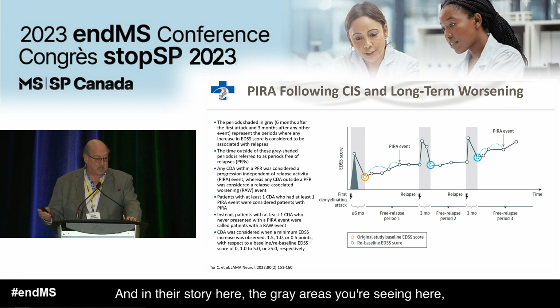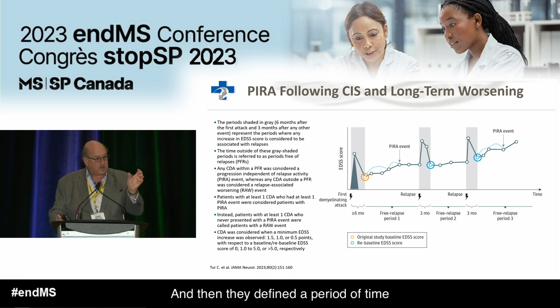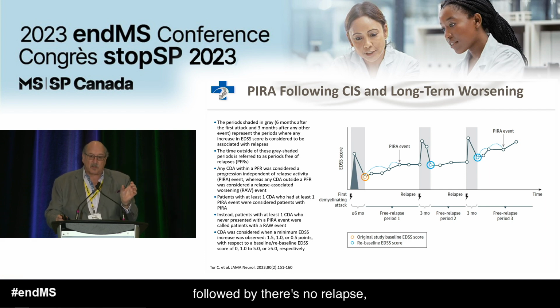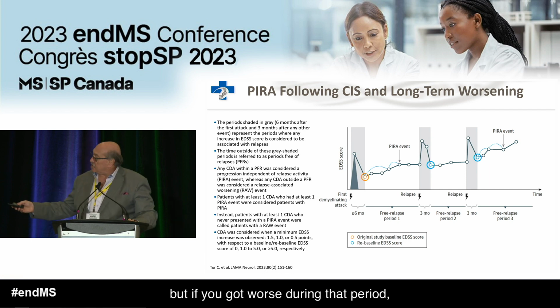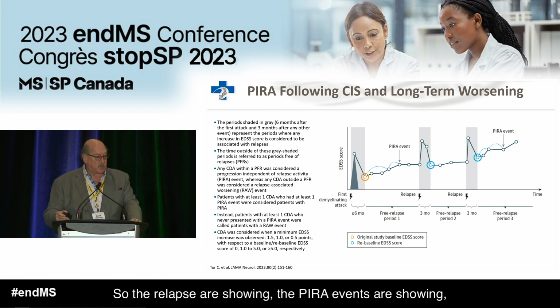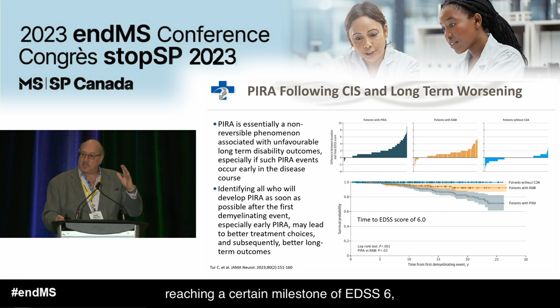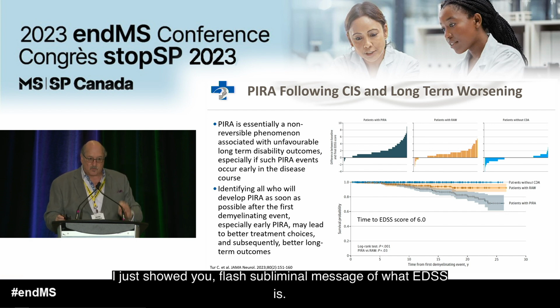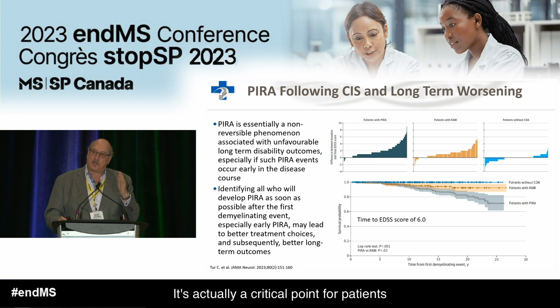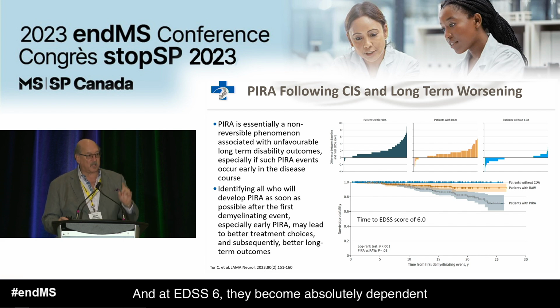And in their story here, the gray areas you're seeing here, these are relapses, clearly defined. These are patients who suddenly get worse. And then they defined a period of time followed by, there's no relapse, but if you got worse during that period, that was considered a PIRA event, as you can see here. So the relapses are showing, the PIRA events are showing, and when they did their full analysis and they looked at now reaching a certain milestone of EDSS-6, which if you don't remember from that scale I just showed you, flash subliminal message of what EDSS is, it's actually a critical point for patients because they lose their independence of walking. And at EDSS-6, they become absolutely dependent on at least a single device.